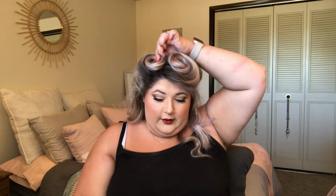I'm going to kind of smooth it just to work with those little baby hairs a little bit. Smooth it back. If you want to back comb it because this section's a little smaller, you absolutely can. Now I'm just going to kind of pinwheel, or pin curling would actually be the right term for it, this side. And I'm going to match it. And I'm going to just pin this side down as well. Once you've pinned it to where you feel it's secure and it looks the way you're wanting it to, go ahead and give everything a good spritz down.